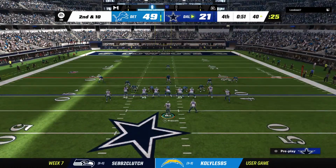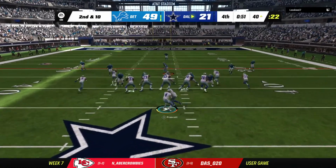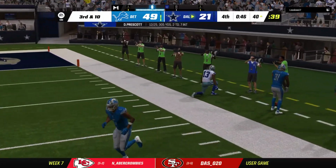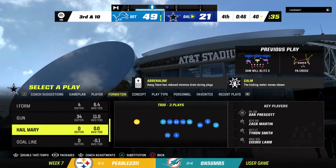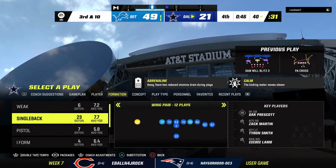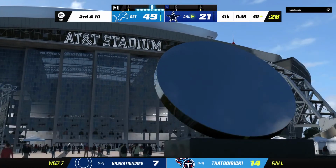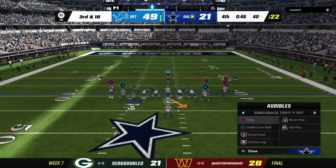So 2nd down and 10. Once again, they'll go from the 40. Prescott off play action. And I think that one might have been intercepted, but he will be ruled out of bounds. So this will go only as incomplete. That incompletion is not a surprise with the way that this one has gone, and the frustration, the body language is evident everywhere. This team, they've really been put through the ringer in this one. So back-to-back incompletions, and that has them staring at a 3rd and 10.